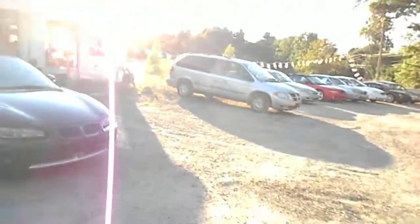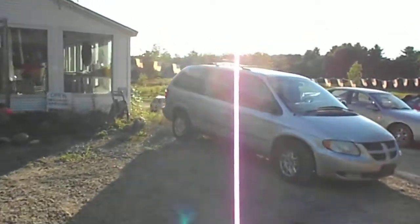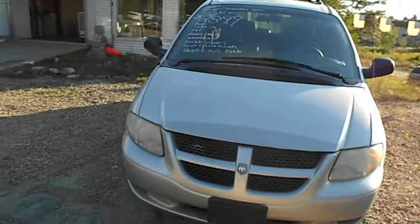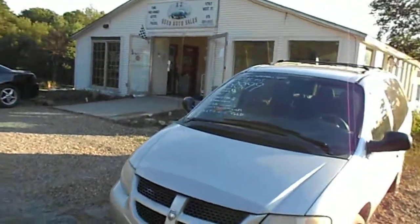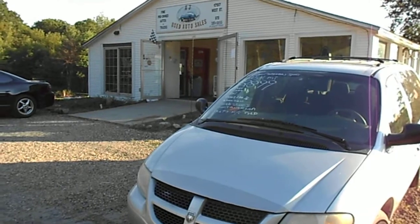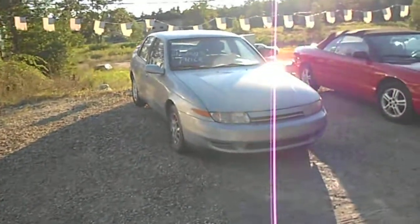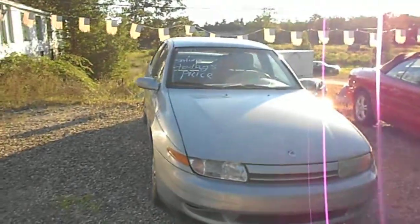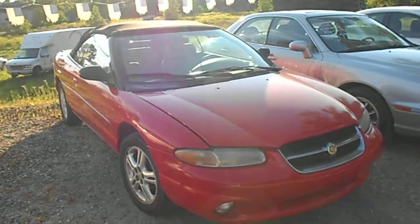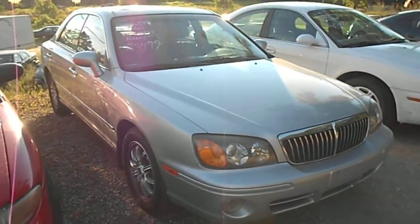I'm gonna go down this way. This is, I believe, an 01 Dodge Grand Caravan. Just came in, $28.99, runs 100%, double sliders, and third row seating. This is a Saturn, and that's $24.99. This is a Chrysler Sebring convertible for $2,500. I'm going to blow through these quick so you can get an idea.